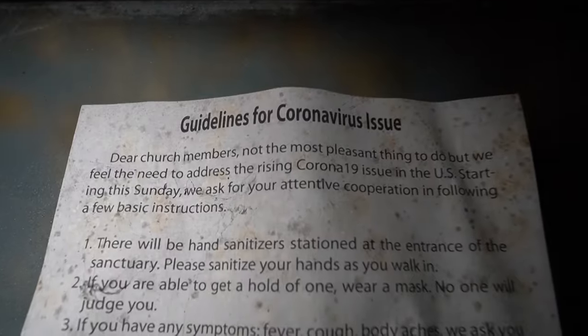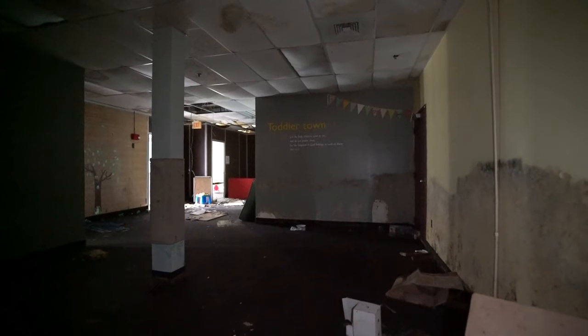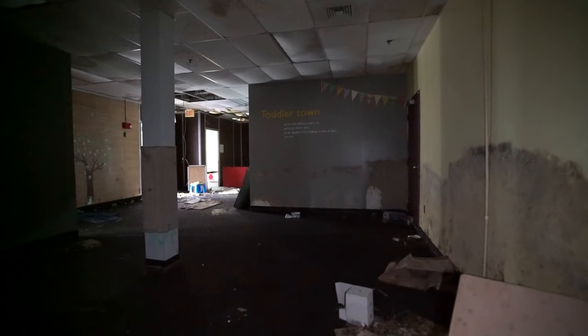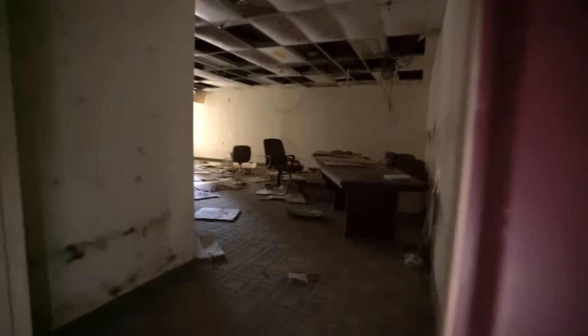What do you see, writings on upside too? They definitely had a head start of COVID, huh? This is definitely way more than 2 years worth of damage in this place. But they were ready. Strange. Look, toddler town? What? Toddler town. Yeah, there's like toys over there. See them. Well, this is the pastor's office.